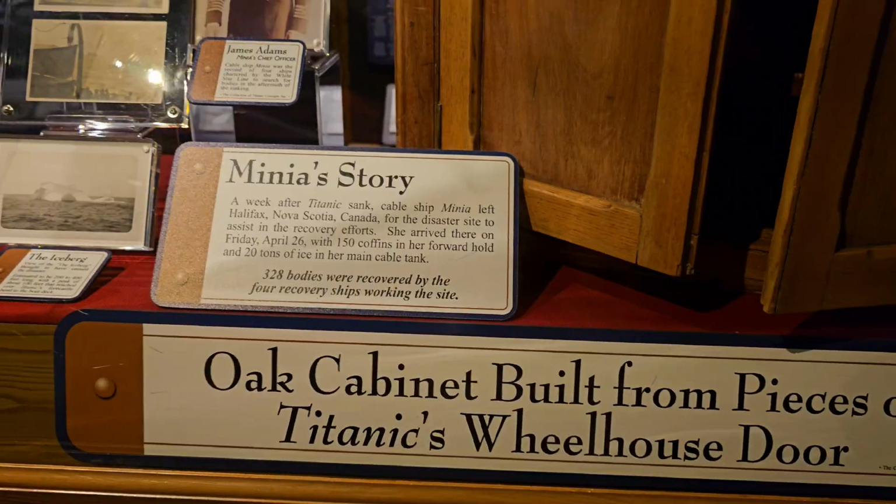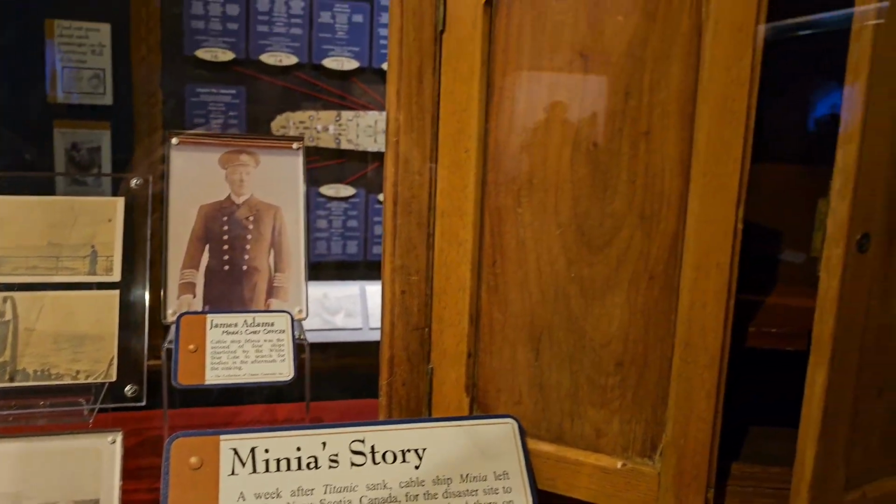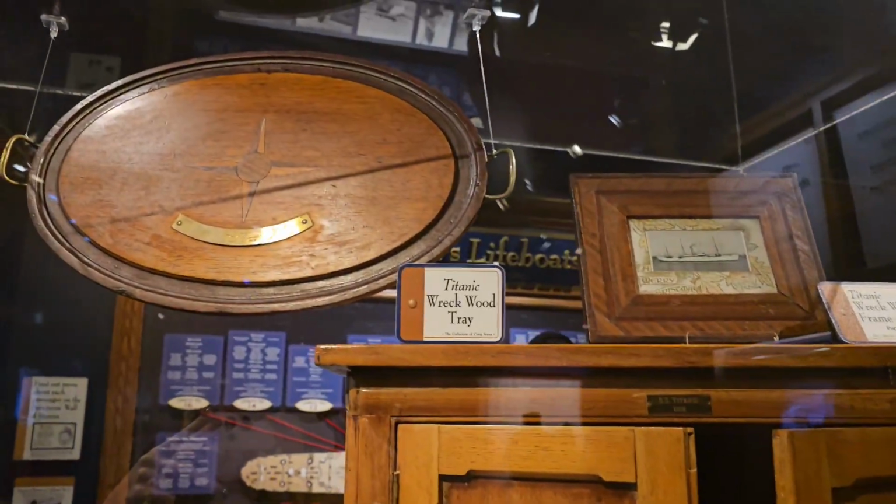This was kind of a neat find right here, these cabinets that were made out of the wheelhouse doors going in, and so that's a pretty neat little artifact there.